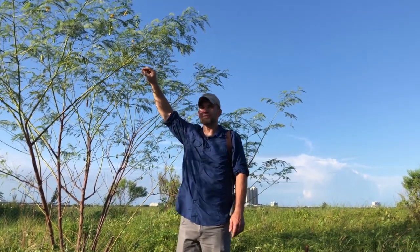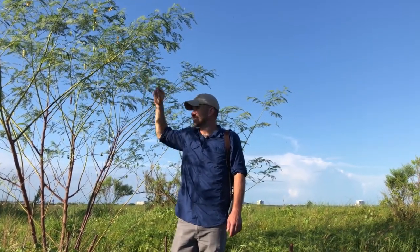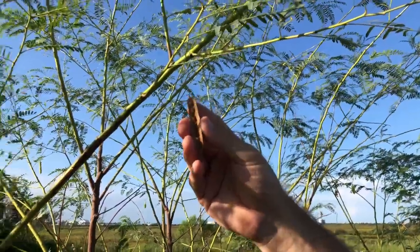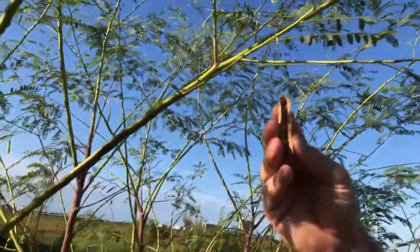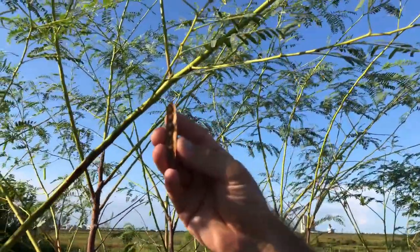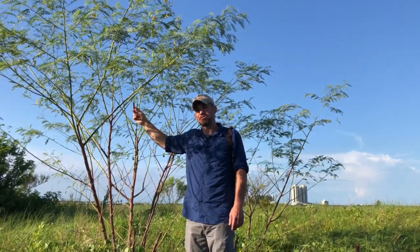Once those flowers are pollinated and turn into the seed pod, that's where this plant gets its name. You can see one of these seed pods right here, and it's a nice little compact container that looks almost like a pea. And when they're dried out, inside the seeds actually rattle, very similar to a baby's rattle.